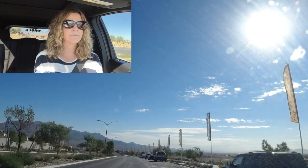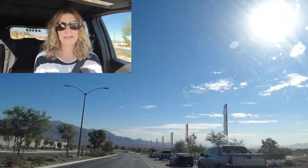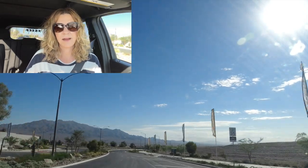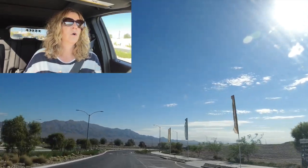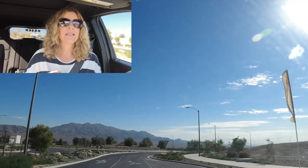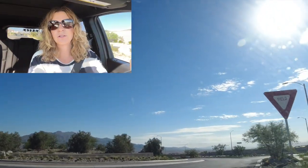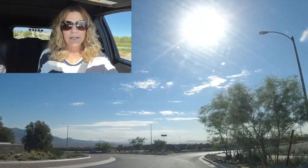But once it's fully developed, there's going to be a lot of amenities here. I personally prefer the northwest side of the valley because of where everything is located, the openness of it, the mountain views, and the streets are a lot wider. It's not as crowded or congested.